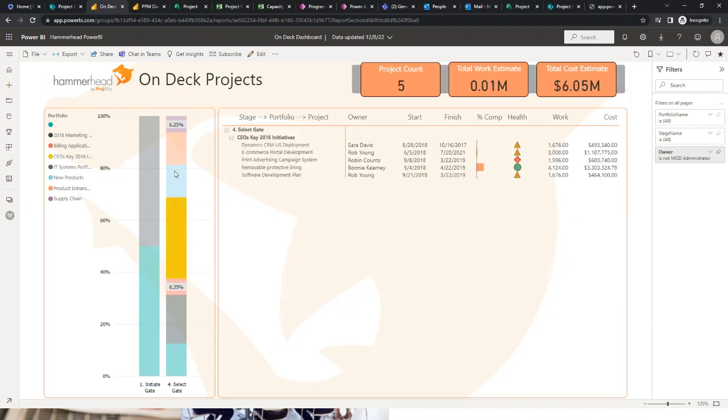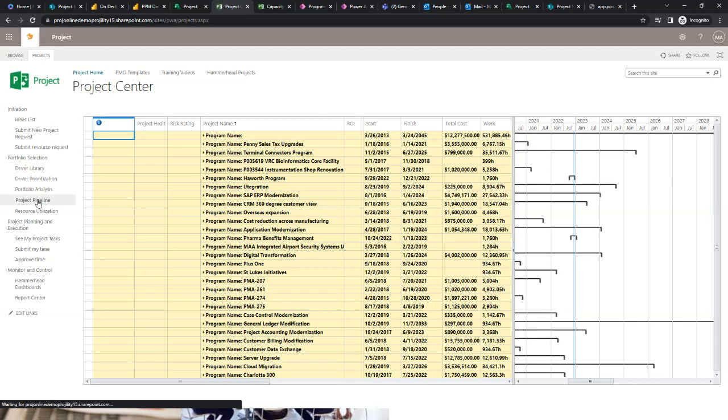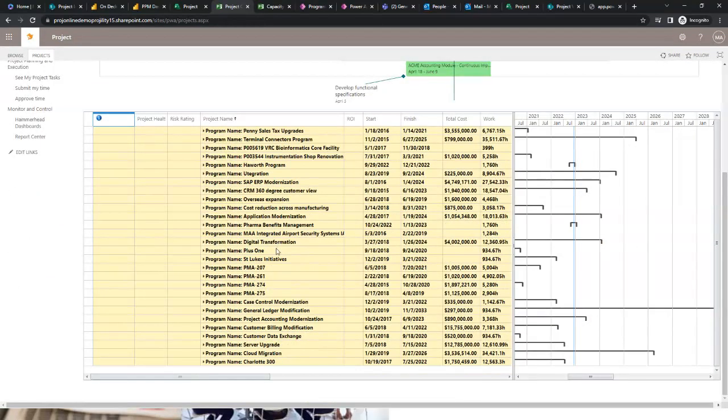I can have workflows behind these requests as well. So think of it as a way to capture new ideas and intake in a consistent way versus people just spinning up projects. The next part of this is we actually want to get in and start looking at our portfolio. So we're going to be able to get, here is where Project Online makes a lot of sense. We're going to go into Project Online now, or PWA as it's called. We're going to go to the Project Center, and now we're going to be able to get a view of all of the organizational programs we have going on right now.